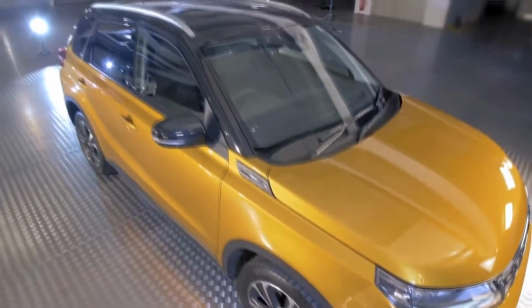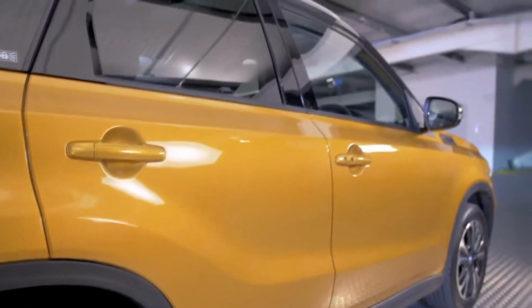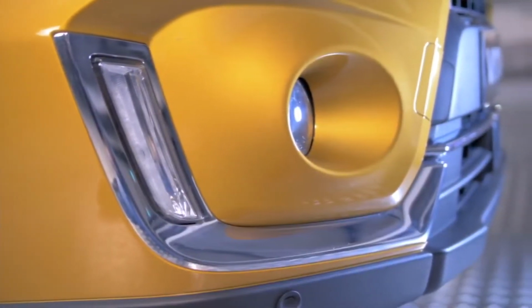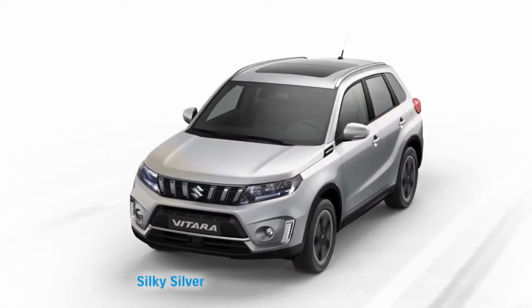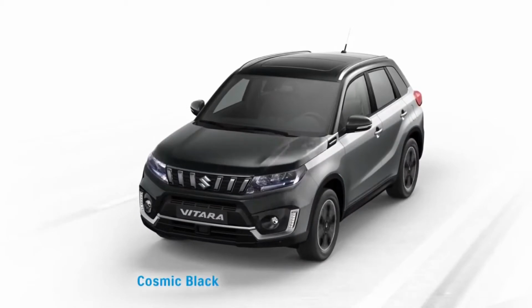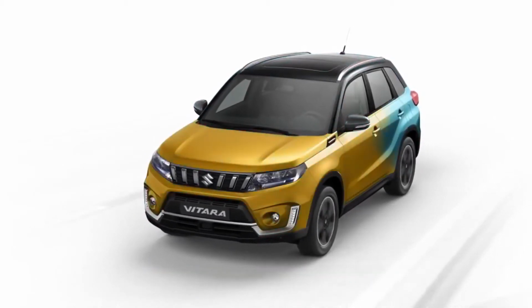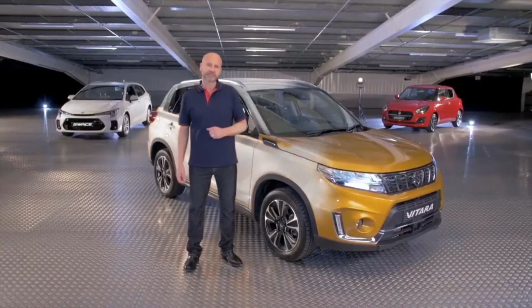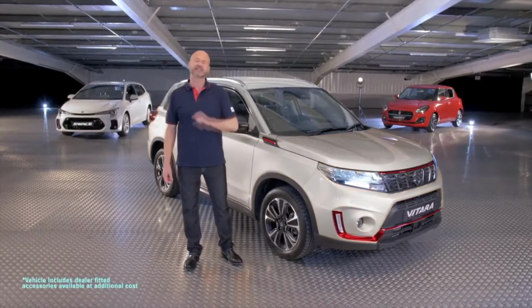Let's start with its SUV character. One look and you know Vitara is not just an authentic SUV, but a Suzuki SUV. However, you're an individual, and so can your Vitara be. With a vast range of vibrant colours and personalisation options, the possibilities are endless. Personally, I love the white one with red accents. Classically sporty.